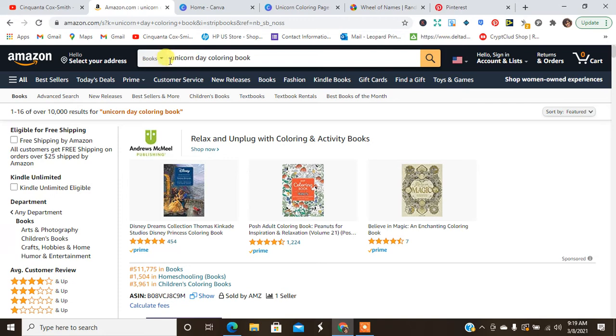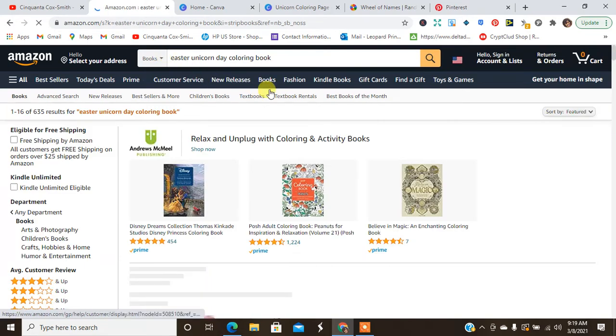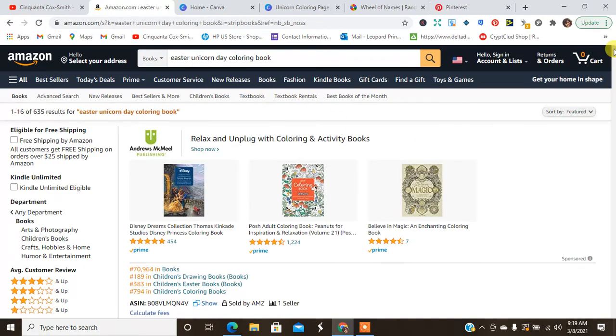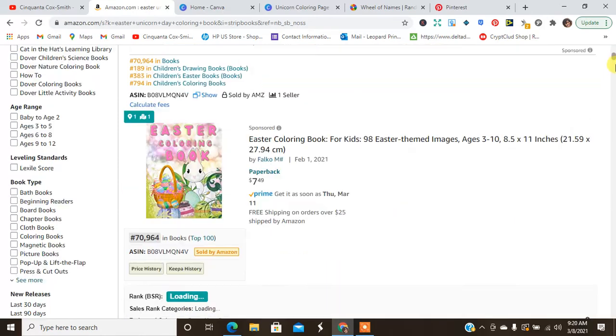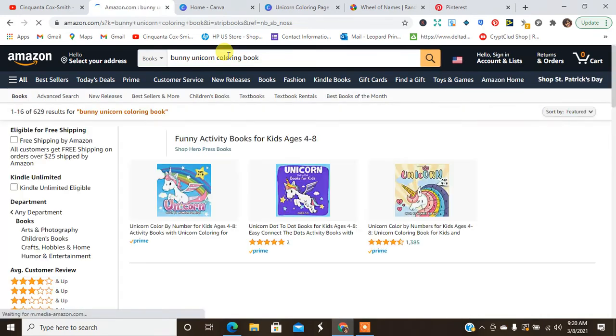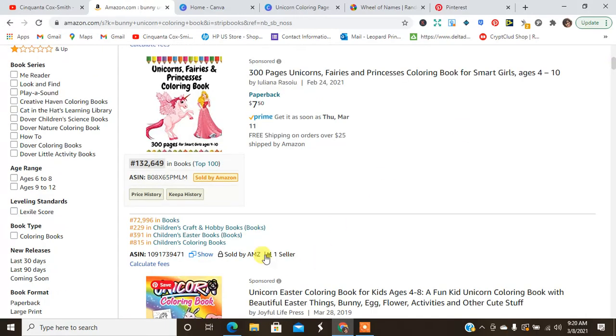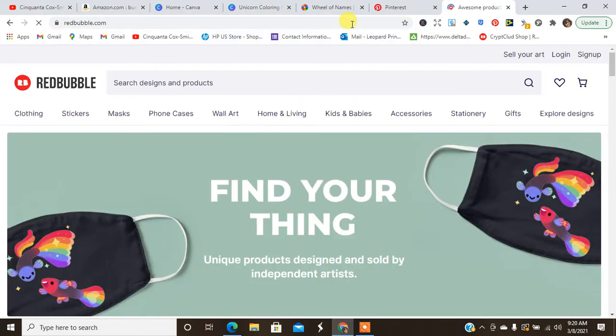Okay, so let's see, even though this is April, Easter is in April, so let's do an Easter unicorn. Easter Unicorn Day coloring book yields 635 search results. So yeah, make some Easter unicorn bunnies. Because you know you can mash them up, bunny unicorn coloring books. They might have some bunny and unicorns together on Redbubble. So it's like 629 search results for that. So that's how you're gonna have to be unique with that niche.